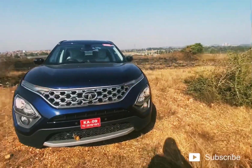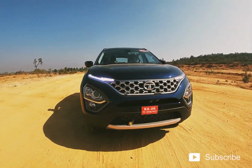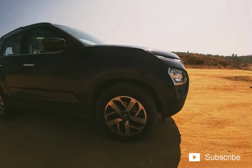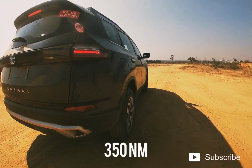So today we have the legendary Tata Safari. However, there is no 4-wheel drive or all-wheel drive at this moment. That said, it does have terrain response systems such as rough road mode and wet mode, ample ground clearance of 205 mm and a very torquey engine.